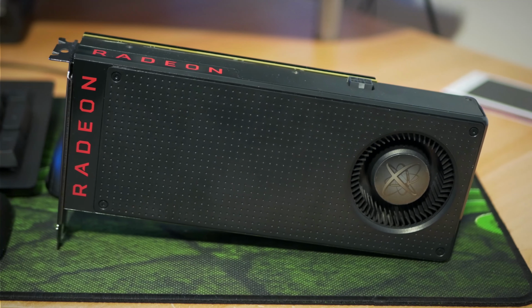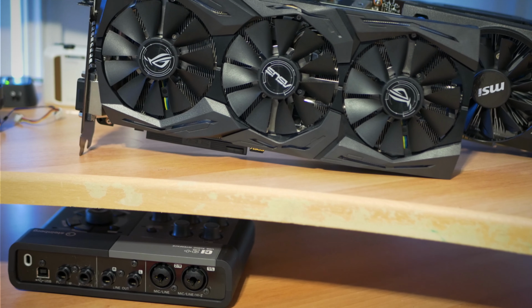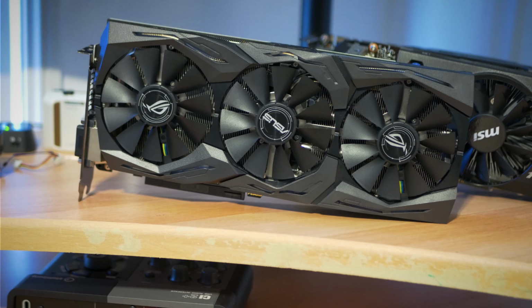So it's time to take a look at the two hottest graphics cards out there at the moment, the RX 480 and the GTX 1060, though what your definition of hot may be different to mine.